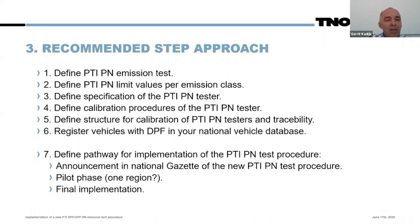And number 6 is, specifically, you need to register in your national database if vehicles are equipped with DPF or not, because in the field, people have to know if they have to check a diesel particulate filter or not. Because not all vehicles are equipped with the DPF, especially in the first years.